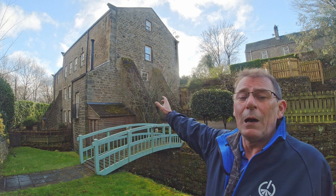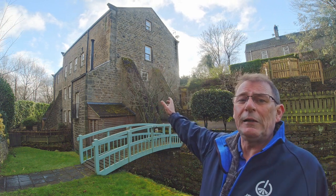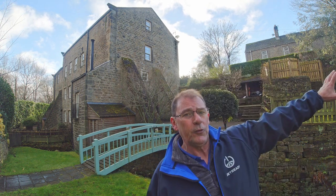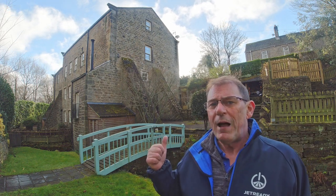Being an old corn mill, however, there are some significant environmental challenges here because it's located on a beck. There's an old mill pond at the top there, and I'm going to have to be very careful about the runoff situation in terms of using chemicals and so on. Let's have a quick look around, see what we're up against.